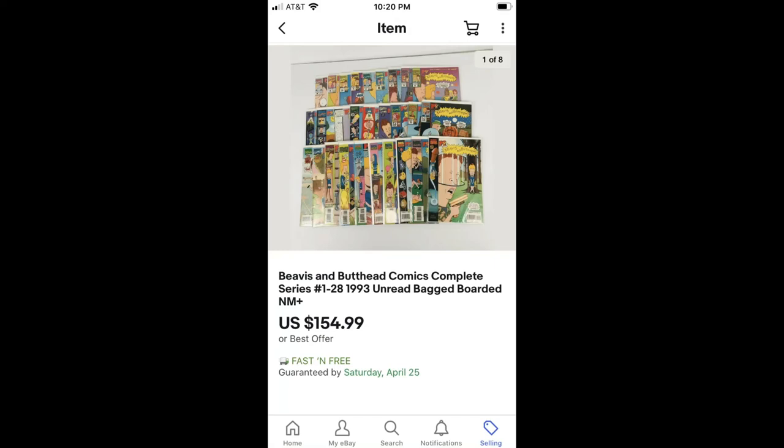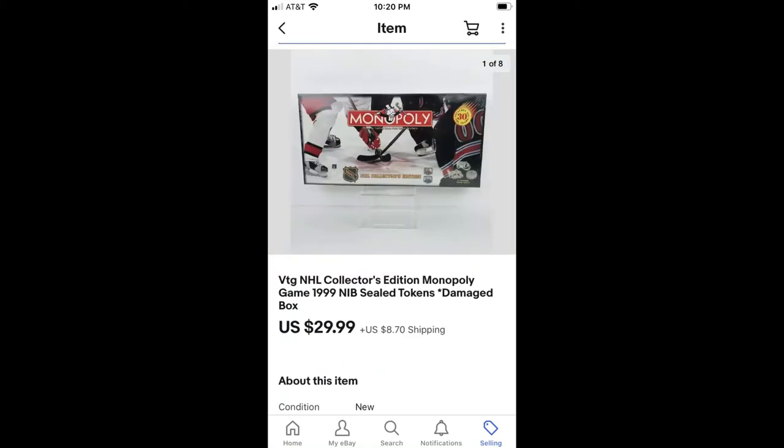This item also came out of my comic book collection from the 90s. It is a set of Beavis and Butthead comics, a complete series, number 1 through 28. Again, they are all unread, bagged, and boarded. And this whole entire set sold for $154.99 with free shipping.